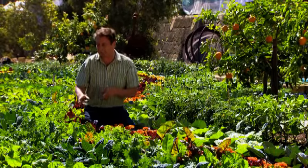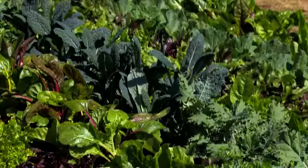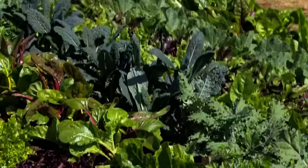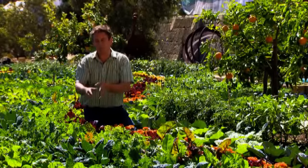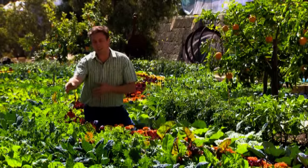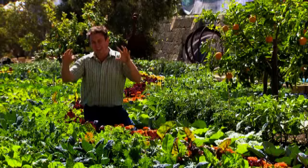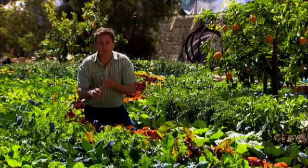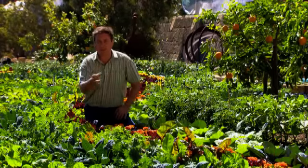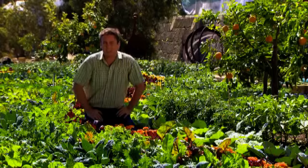Now, a classic example would be this kale down here, sitting right alongside the rainbow chard. Rainbow chard has a very deep root system. In fact, anything that has a deep root system is going to do really well next to a plant like kale, which has a shallow root system. So the kale's taking the nutrients from the surface, whilst the rainbow chard, silver beet, or any of those deep-rooted vegetables are going to take their nutrients from way down in the soil.